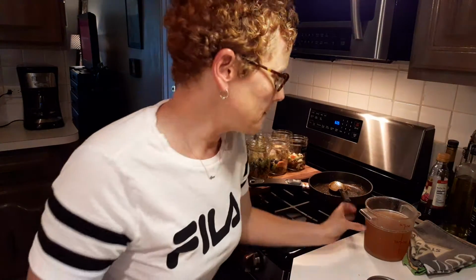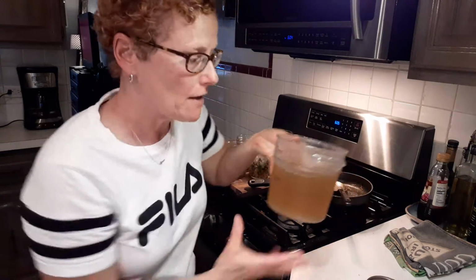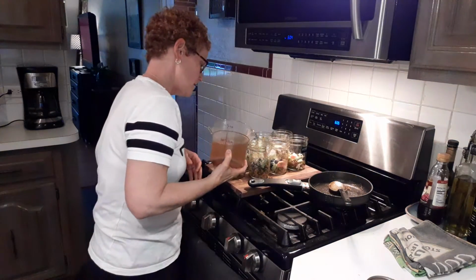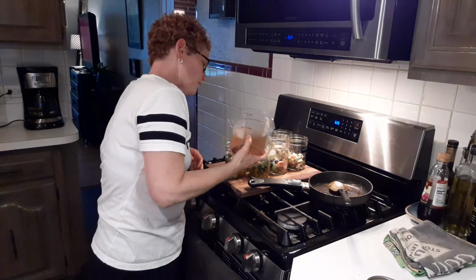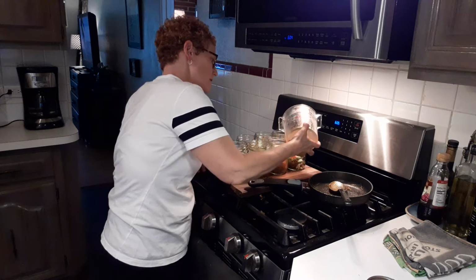I'm going to do some chicken stock. So this is just plain chicken stock with carrots. No onions, because dogs can't have onions, carrots and celery. And there's no salt or pepper in this one. So I'm going to top these off.